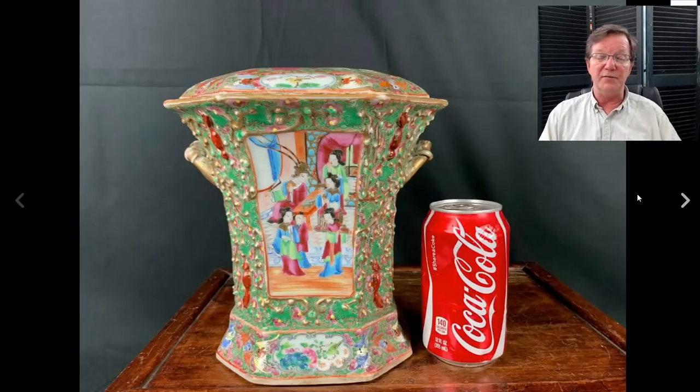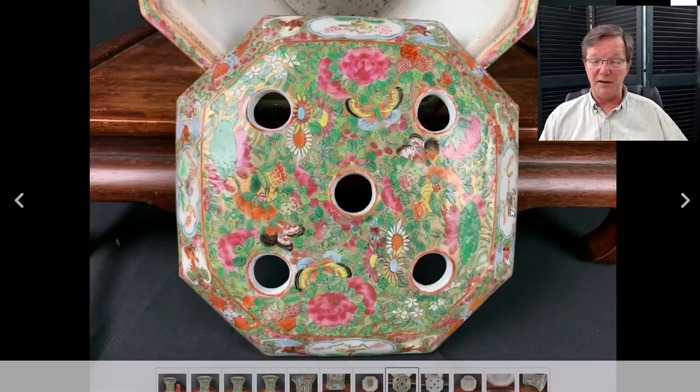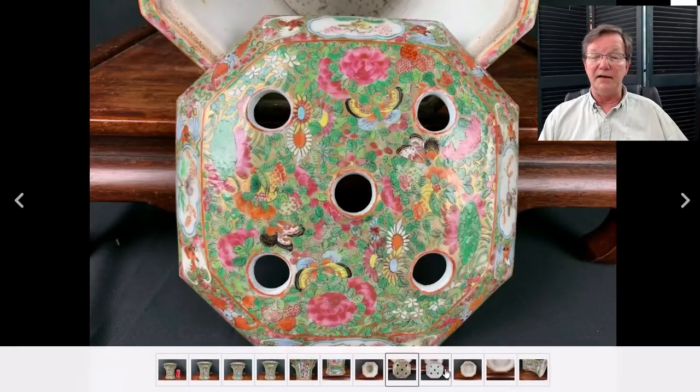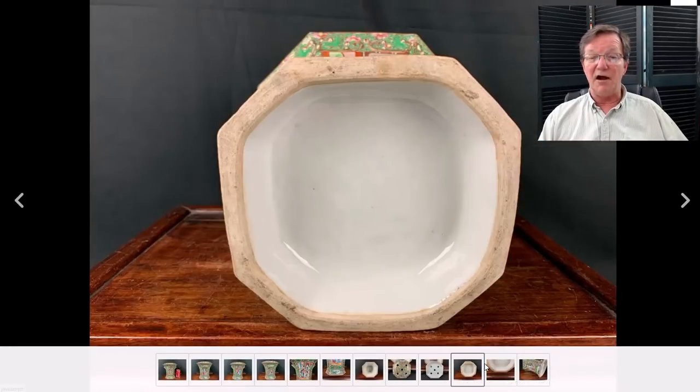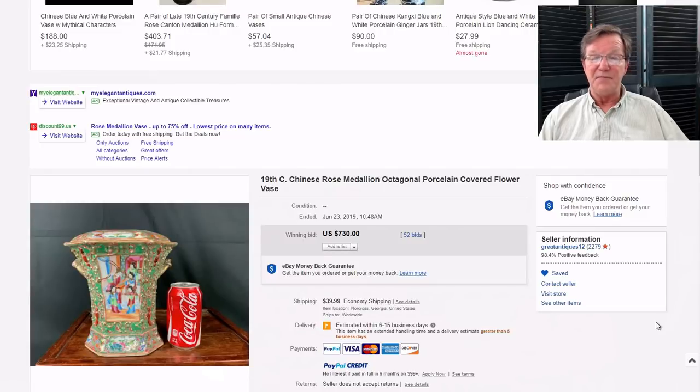And then on to the Famille Rose Mandarin bough pot, they call them. The tops have holes in them for planting bulbs. There you go, right there. And very nice. They're often made in pairs. Here's a side shot of the foot. Very typical, mid-19th century. And this one did pretty well.